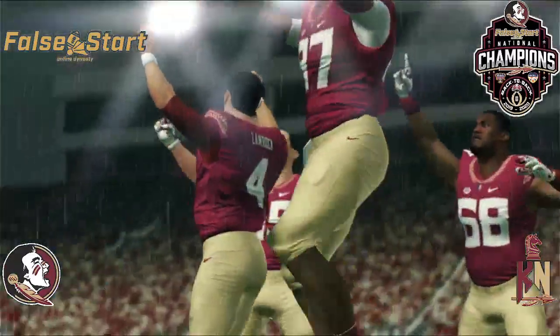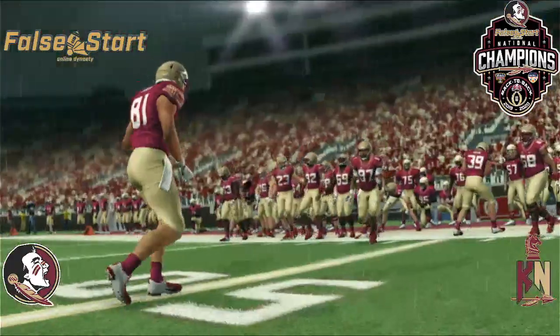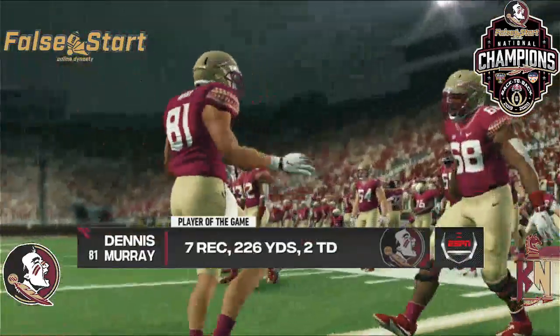So this one's in the books, and we saw a great one here today. Florida State 65, Boston College 62.